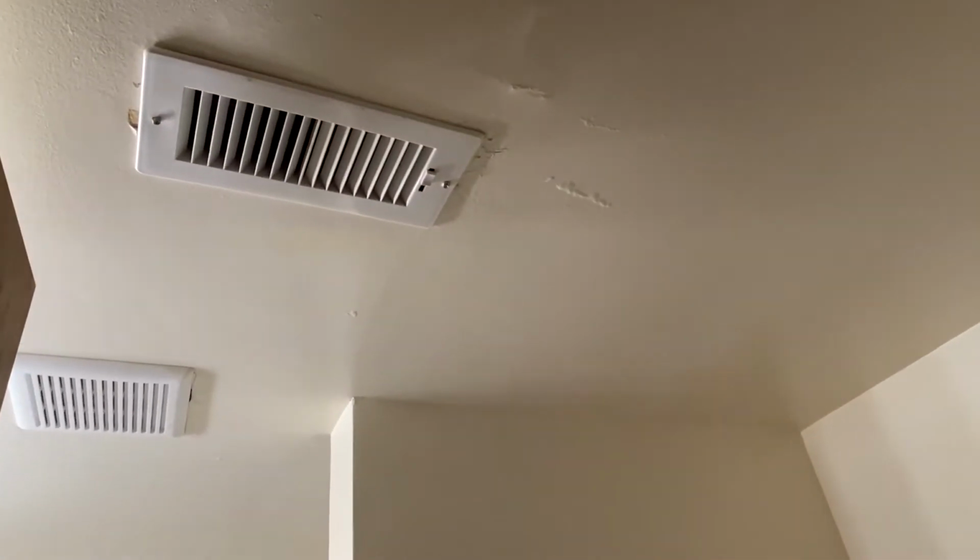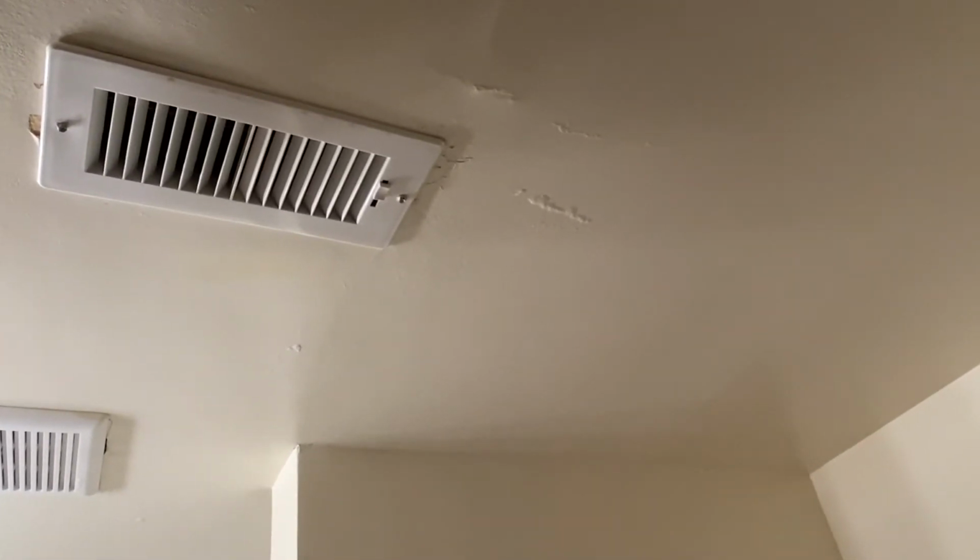There's always a lot of problems that require maintenance to come. So like we had our ceiling leaking one time, and it completely exposed all the mold in our room.